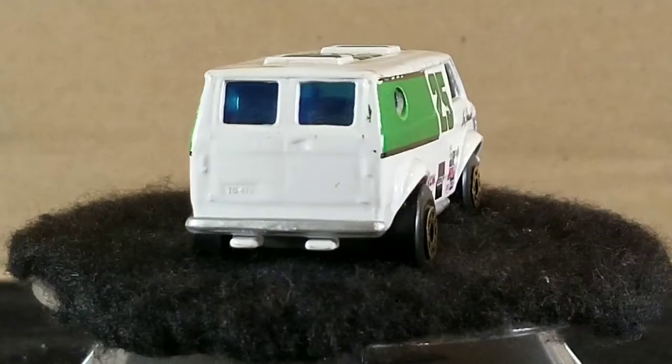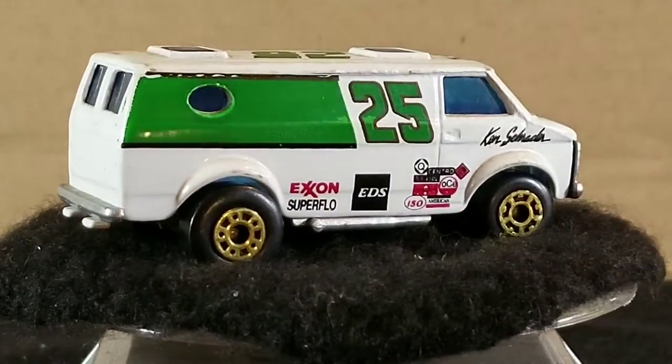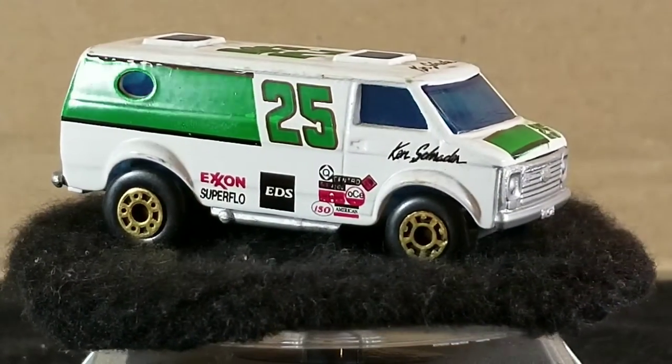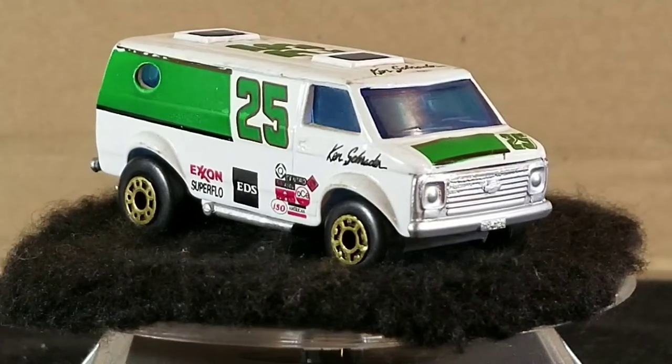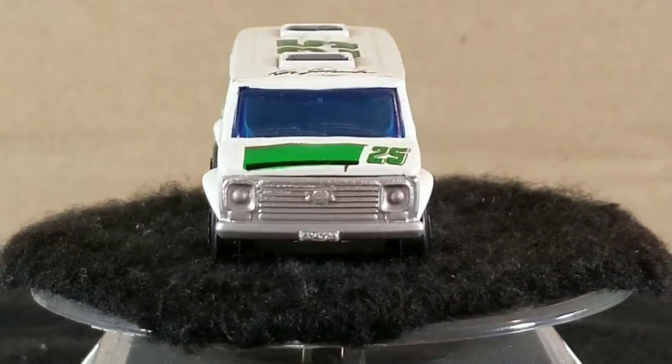Van Perlator or Superflow? Not really sure. Probably Superflow. I think there's a Perlator one that I don't have. But they made quite a few of these. And this one is in really nice shape. I think it's pretty close to mint. I don't think it's chipped up.